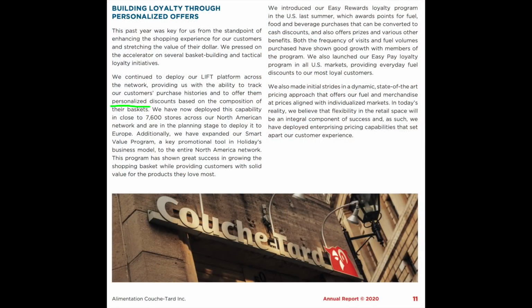And so the next thing I want to go through is just text from their annual report, so I'm not even getting into the numbers yet. This is from their annual report from the 2020 fiscal year. And basically what it talks about here is what they're doing technologically speaking, and they're building loyalty through personalized offers. They're able to track their customers, and they're able to offer up opportunities to them based on their purchase histories. And that's a dynamic thing that they're doing. It's state of the art. They're also making strides, quite frankly, in state of the art dynamic pricing as well.